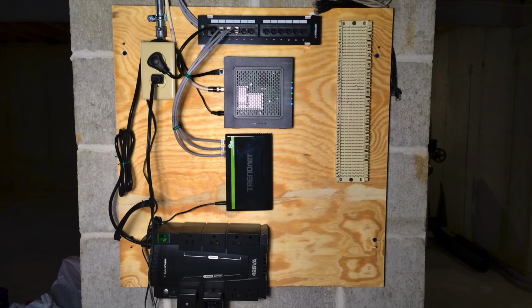I actually had my Wi-Fi router plugged in upstairs for better signal, so you don't see it in the picture here. But at least I had a little UPS and an empty punch block. I'm not sure why I put that on there. I never even had a phone line at my house, but I guess it looked cool.